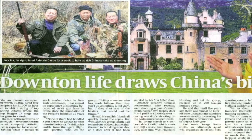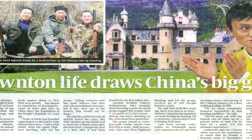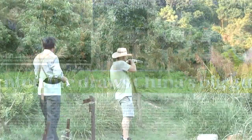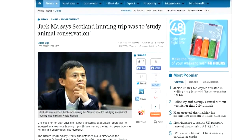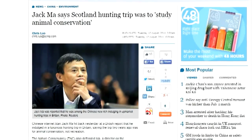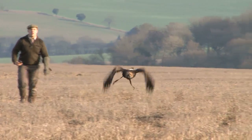Chinese internet titan Jack Ma has hit out at a British report that he indulged in a luxurious British hunting trip. He says his shooting trip was for animal conservation, not recreation. The Chinese Nature Conservancy also defended Ma, a director on the organisation's board, after Britain's The Sunday Times reported that billionaire Ma was among the Chinese new rich indulging in upmarket hunting trips in Britain. The report in the South China Morning Post says more of China's money classes are spending big on hunting in Britain to emulate the aristocratic lifestyle depicted in British television shows shown on Chinese TV, such as Downton Abbey and Fieldsports Channel, don't you know.